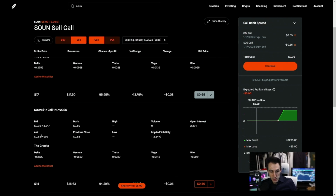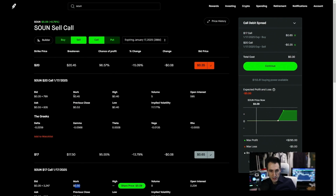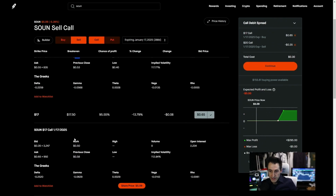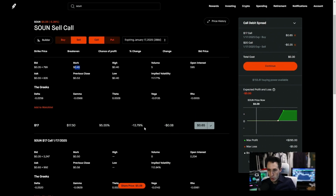On the long position, we should be able to buy this for 50 or 55 because the mark here is 50 and the mark here is 45. So realistically, there's a $5 spread. We can do that. You're not going to get filled at 0.5, it's going to be a little tough, but we should be able to do it, if not 10. But we'll go with a 5.